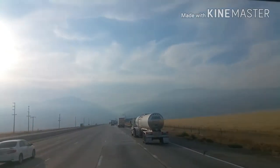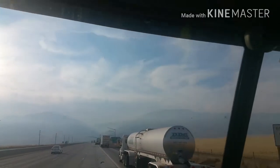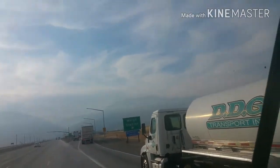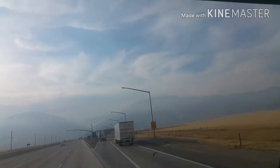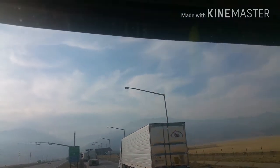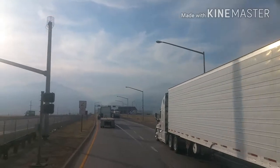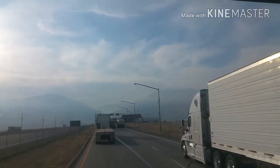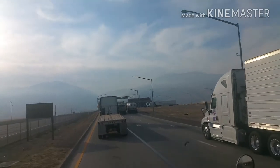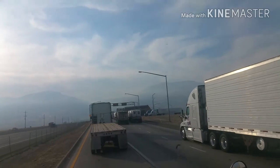So I'm about to go into the scales real quick. Hopefully they don't pull me in now that I have this camera up, but we'll see. Here we go. Here we go, people. It says the Grapevine scales, Grapevine, California. And you see them inspection bays. Oh, you guys can't see it because of that truck right there, but them inspection bays are in full effect mode. I mean, they are open and in full DOT operation right now, pulling trucks in.